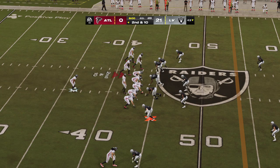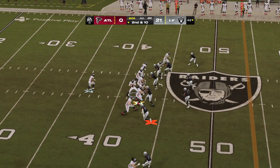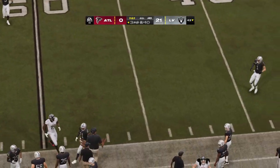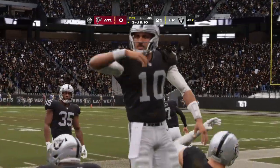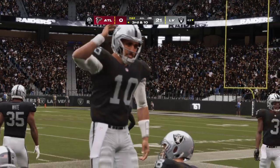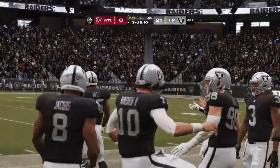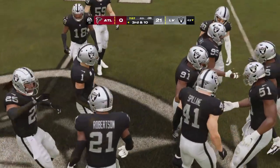So after the run for no gain, here's 2nd and 10. Cousins. That to the right sideline, and it falls incomplete. And that's another play that's painted the picture of this game overall. It's been a blowout. It's been continually fueled by big turnovers and stops from one side and an inability to advance the ball from the other.